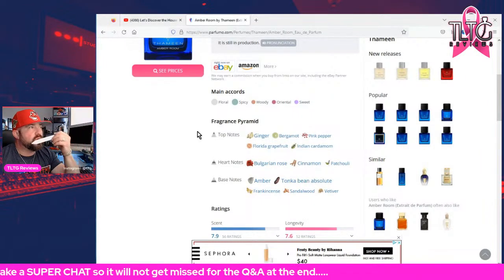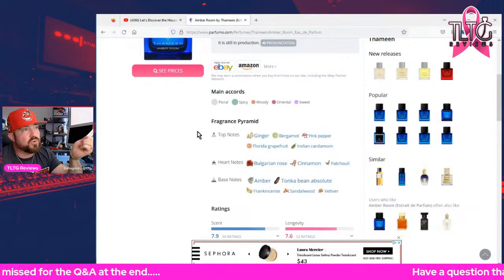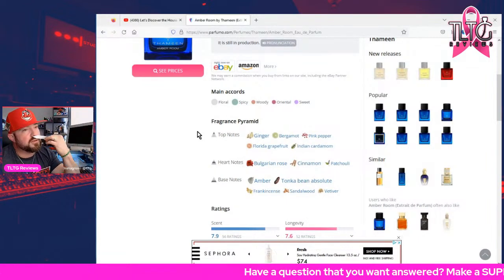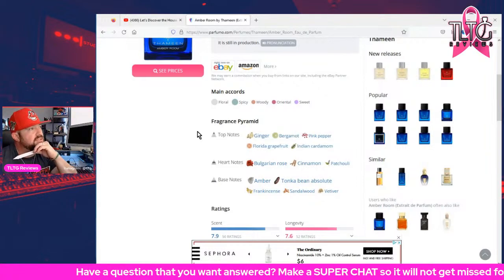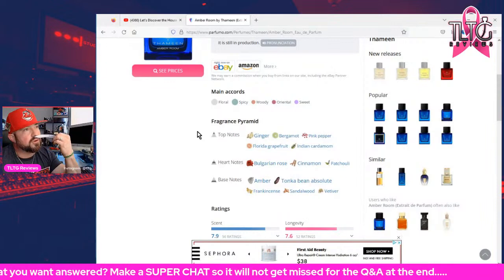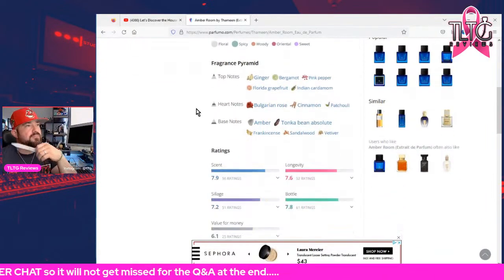I don't really get rose. But I guess on skin it would come out greatly because the main accord is floral. So I guess on skin it would be very rose dominant. It does smell really good. I have to say, this does smell really good. Like, this is my favorite so far. This is the fourth one I've sprayed, and it's my favorite.